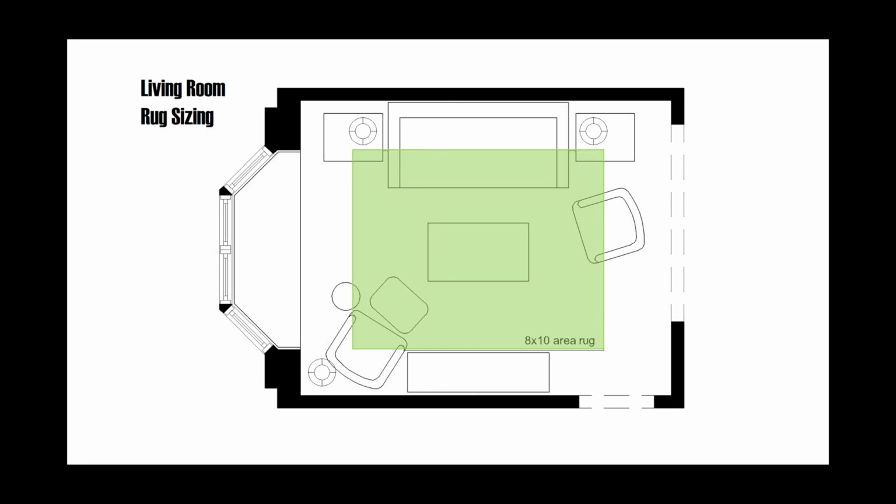If we use a larger rug, perhaps an 8 by 10, you'll notice that most of the furniture touches the area rug. This is an important guideline. When furniture, even just the front legs of the furniture, sits on the area rug, there's a visual connection from the furniture to the rug and vice versa. Plus, the size of the rug is now larger, so it sits more comfortably in the room overall. So this is a much better layout because the main seating area is now defined by the rug.